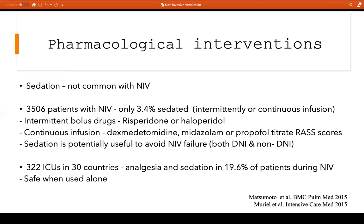Another study involving 322 ICUs in 30 countries showed that if you use analgesia or sedation, which they used in up to 20% of cases of NIV, it is safe if you use any one of them.